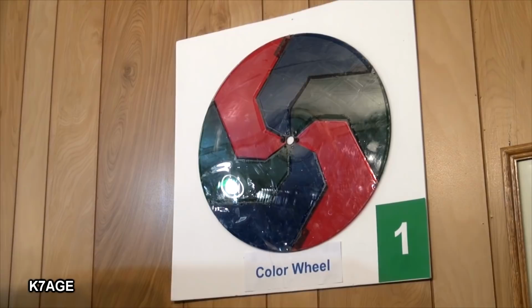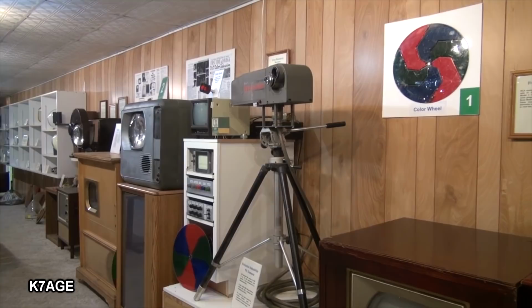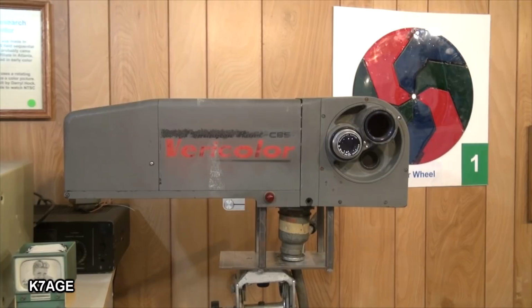A wheel containing segments of each of the 3 primary colors was placed in front of the camera and another one in front of the receiver. One after another, red, blue, and green images were transmitted. It happened so fast that your eye integrated the picture into a full-color image. The same method, called the field sequential system, was used by CBS before World War II in an electronic version.